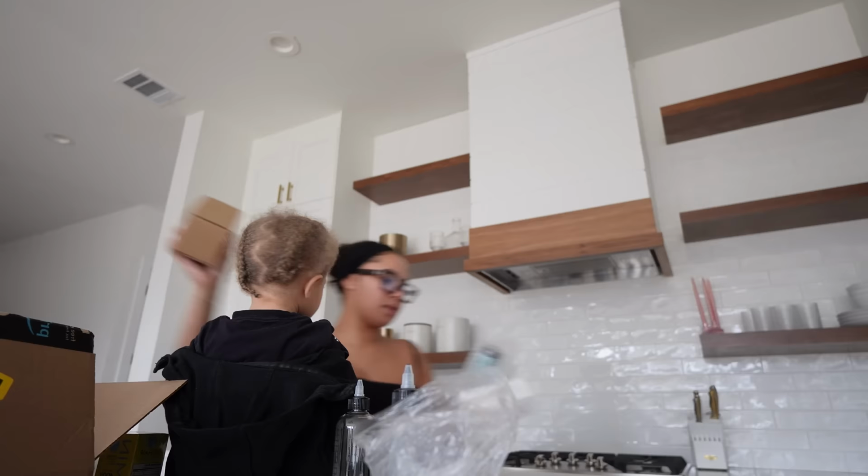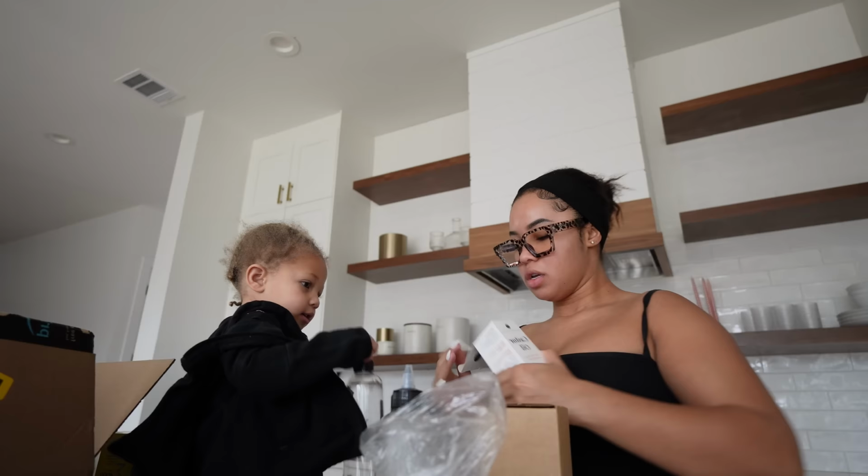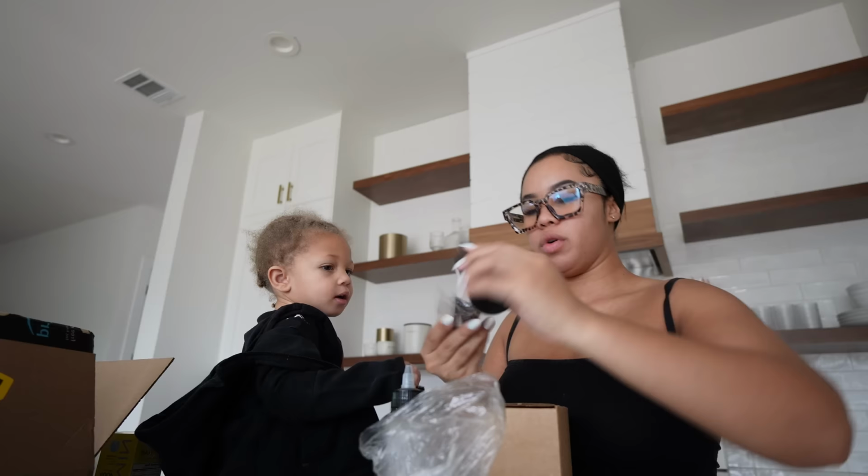Okay, so I got castor oil. I thought that this was a little bit bigger than it actually is, but that's okay. So I'm gonna use castor oil as my carrier oil.